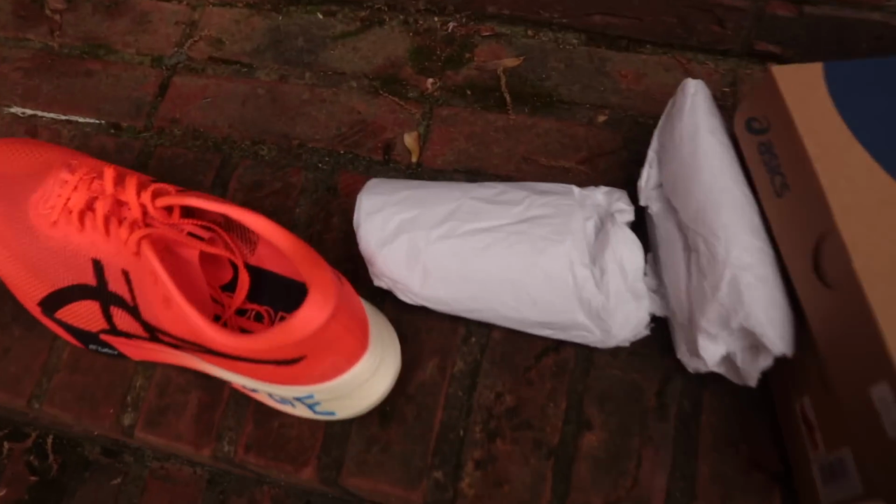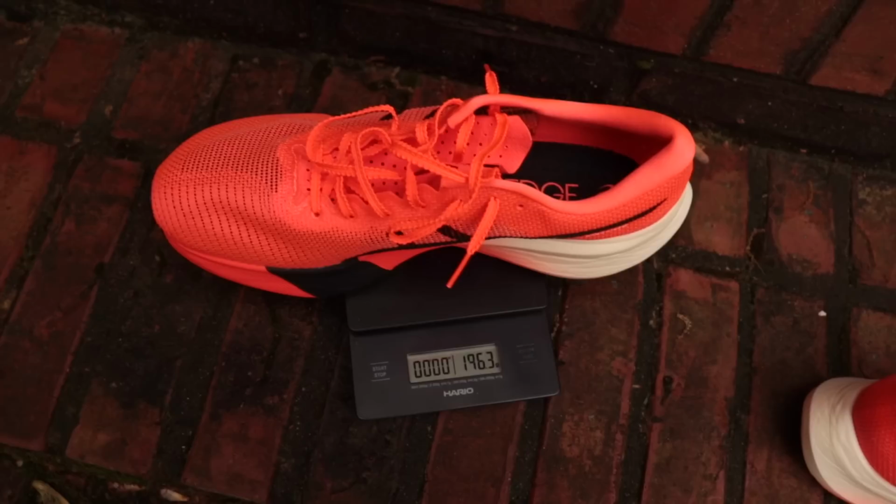Man, there's slugs all over the porch here. It's disgusting.